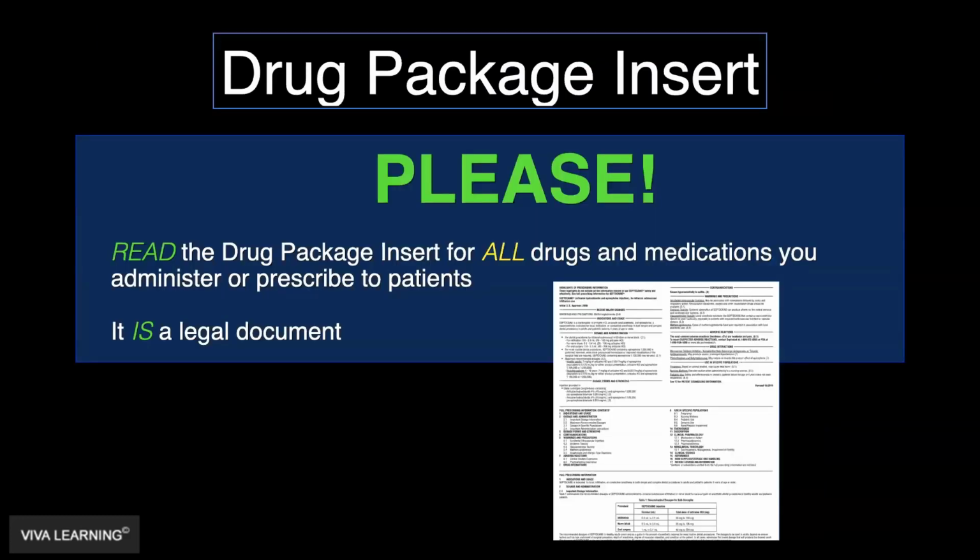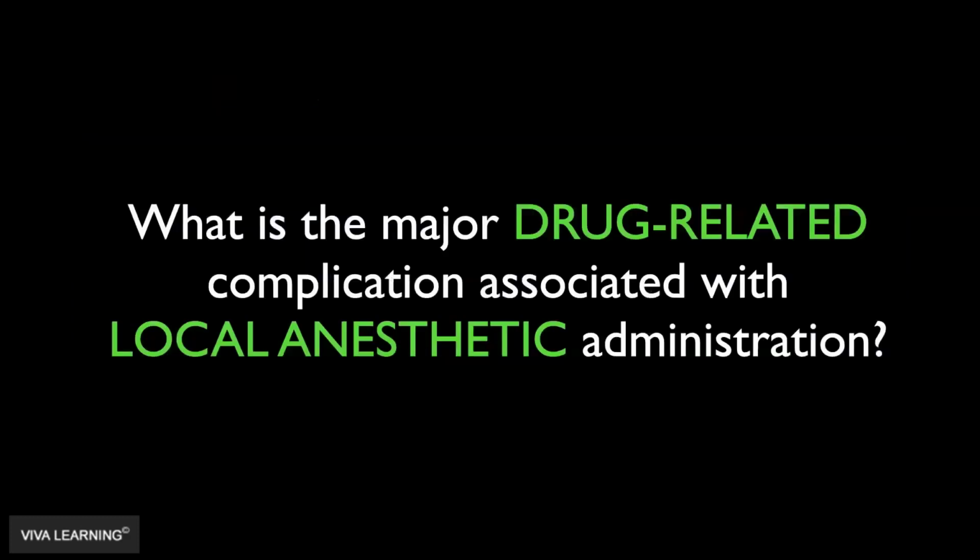And one more thing about any drug you're using in your practice. In that box is a piece of paper. It is called the drug package insert. It has a lot of information about that drug. And regardless of whether it's a local anesthetic or an antibiotic or an anti-anxiety drug, any drug you are prescribing or administering in your dental practice, read it, because it is a legal document.